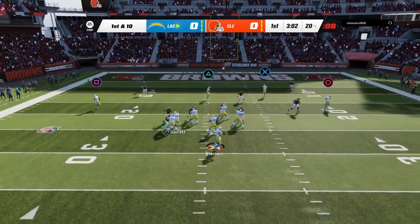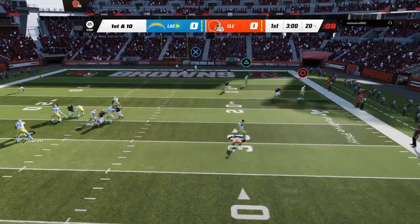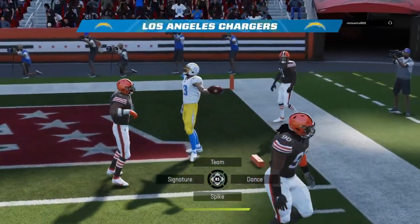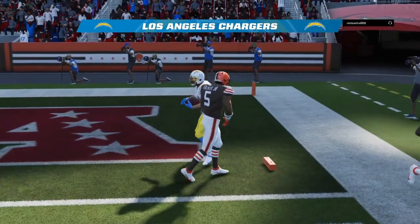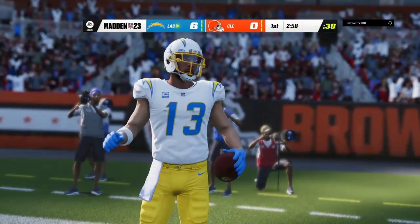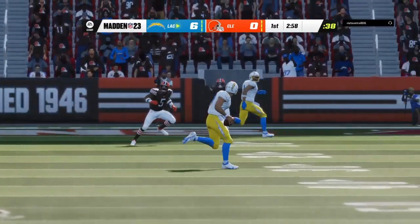On first down, Justin Herbert rolling to his right. Touchdown, Chargers! Keenan Allen with a touchdown reception from Justin Herbert. And the Chargers take the early turnover and convert it into an opening touchdown.